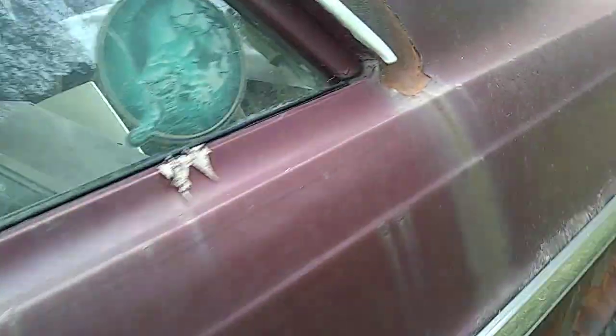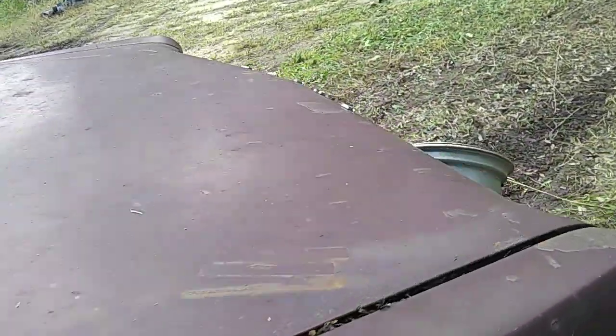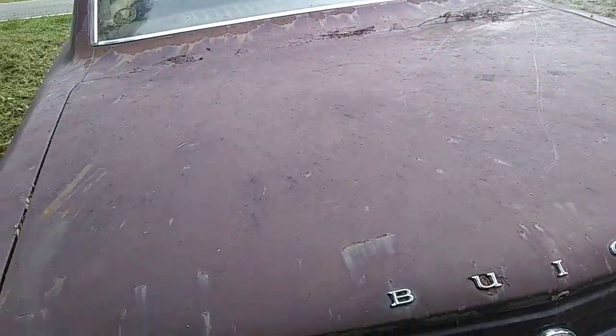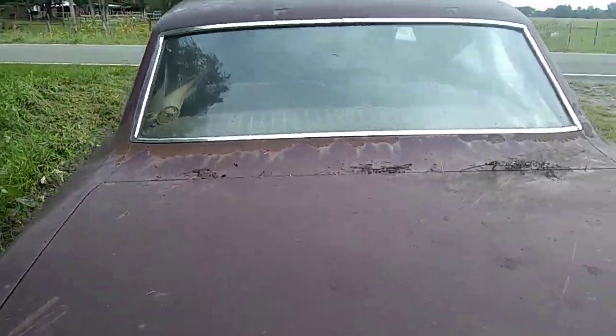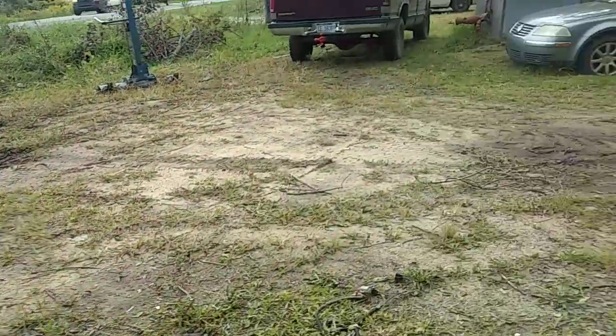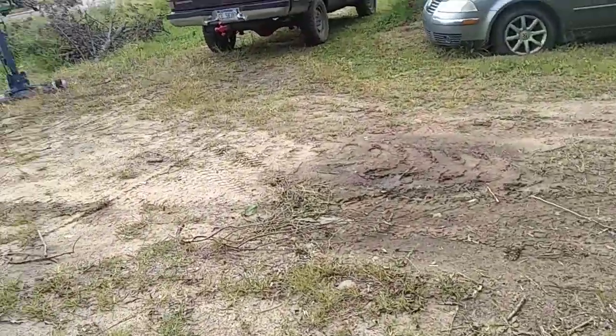With the air, a couple tires, it needs some tires on it. Got a hole in the trunk. Of course, somebody hit into the racetrack. We're gonna just kind of get it out of here. Got too much stuff.